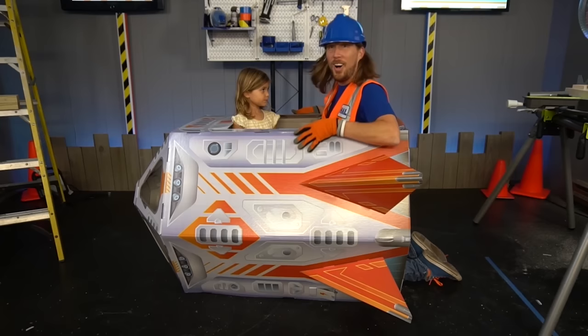Just that simple. Oh, this is gonna be so much fun. Nice and snug and tight. Don't want it to come apart. All right, sweet. Now, we just gotta run our line all the way down to the other side. So we got it. Let's go.